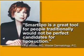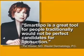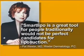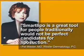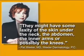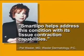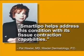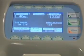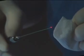Dr. Pat Wexler of Wexler Dermatology in New York adds, Smart Lipo is a great tool for people who traditionally would not be perfect candidates for liposuction. They might have some laxity of the skin under the neck, the abdomen, the inner arms, or possibly the knees. Smart Lipo helps address this condition with its tissue contraction capabilities. I think with Smart Lipo, they're worlds ahead of where they were with traditional procedures.